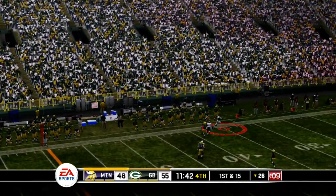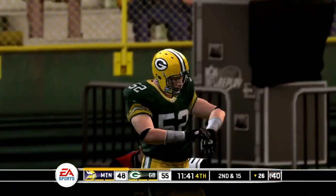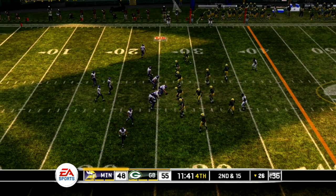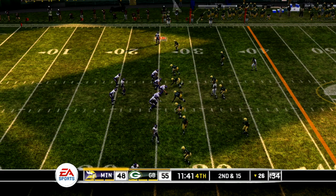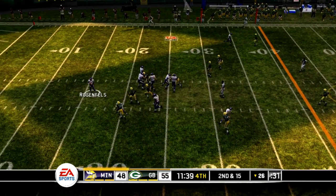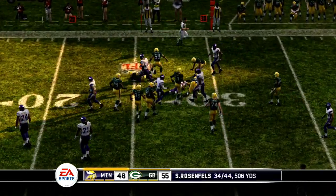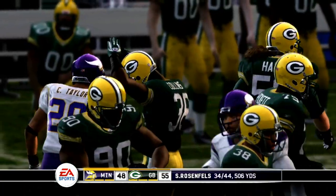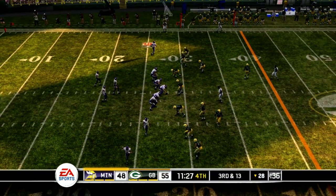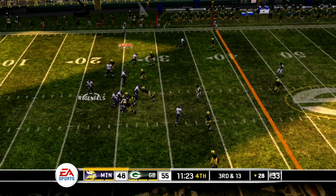He lays it out there. Nick Collins was defending on the play. They line up at the 26. There for the catch. The stop was made by Collins. Good job all the way around by the defense that time. Not only did they have the deep routes completely covered there, but they also had the check down well within their grasp.